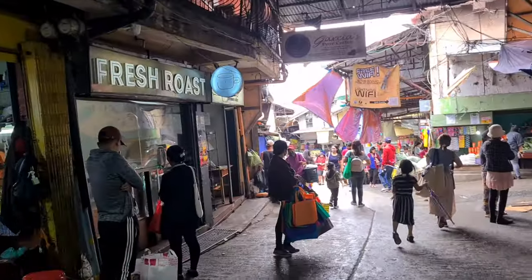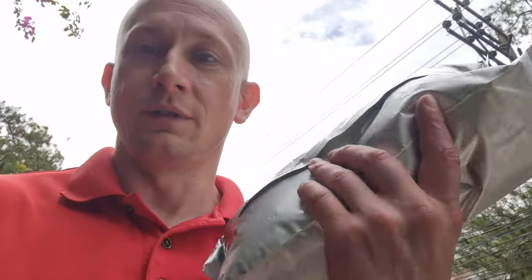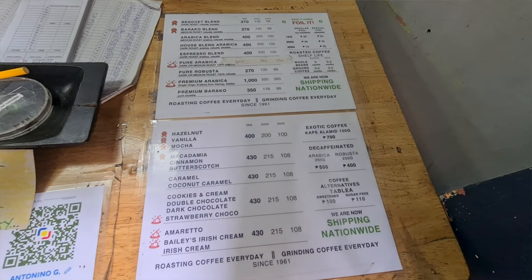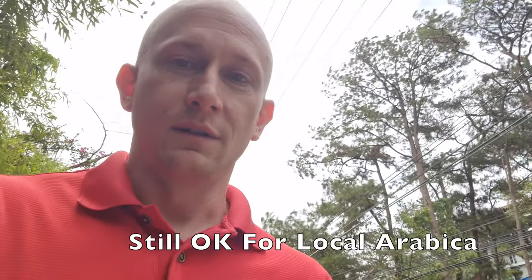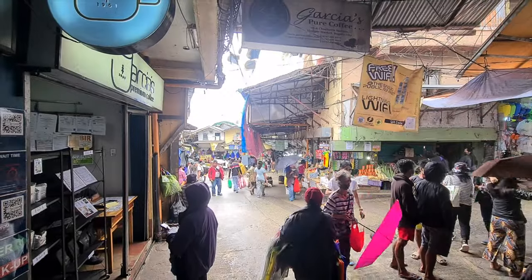Very close to that is Garcia's Coffee, and it's one of my favorite places to buy coffee. The price went up a little bit since the last time I got some coffee, but you can get a kilo, a couple pounds of coffee for, I think with the bag and everything, $11 something, so 600 pesos. I paid a little extra for the foil bag because it's raining off and on and I didn't want it to get wet.